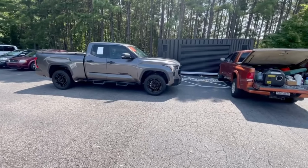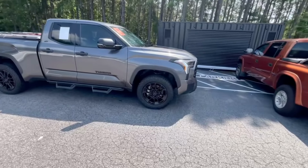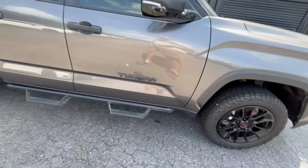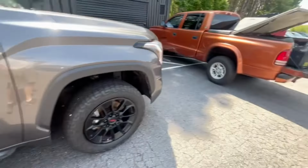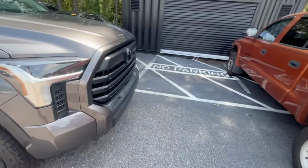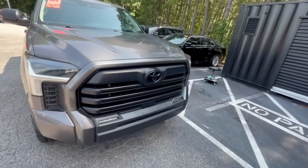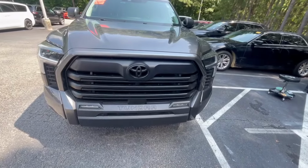Now, what we have here is one of the 2022 Toyota Tundras. And I've got to do a little cosmetic work, but this is the truck that's having the recall. I think Toyota has recalled, from what I've read, about 100,000, maybe up to 103,000. And I think there are also some Lexus SUVs that are part of that recall.